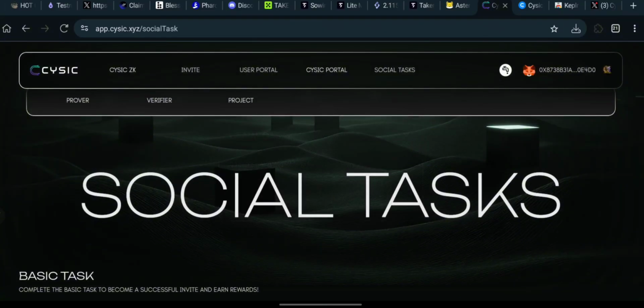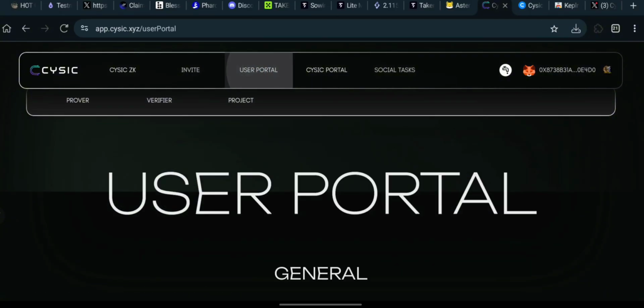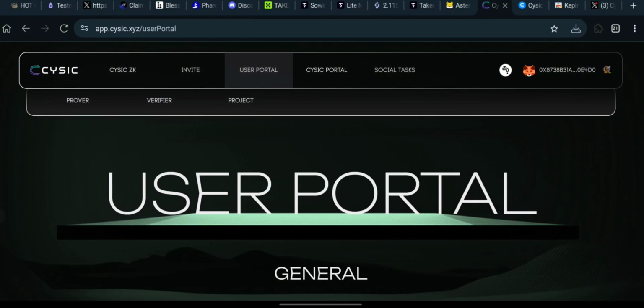Once you have claimed this, what you need to do is go ahead and click over here on portal. You click on user portal. We are mostly concerned with the airdrop. We don't really have much to do with the project itself. What we want is just the airdrop. But if you have any reasons to partner with them or whatsoever, it is totally up to you. On this channel, I'm focusing on the airdrop. That's where we are going to be making our money.